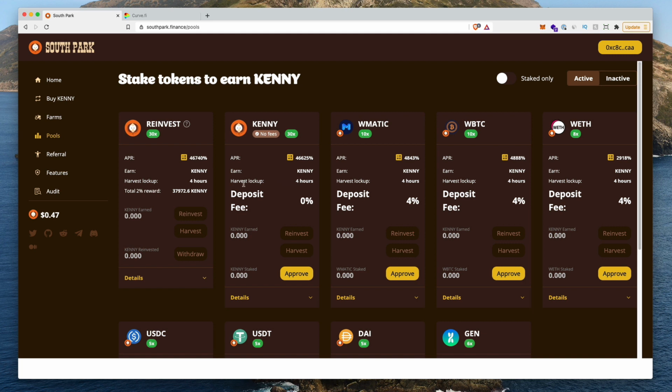Now, usually the APY goes lower extremely fast just because this farm opened up. It's going to be really high. And another thing to note is the price always goes down like crazy as well. Earlier today, it was like at $1.50 and it's already down to 47 cents. Now, I did see it drop to around 30 cents and it looked like it picked up to 47 cents. So I don't know if this thing's going to go higher or lower.